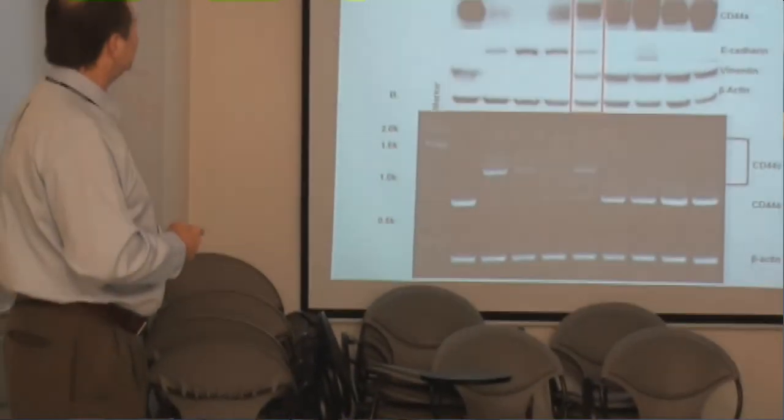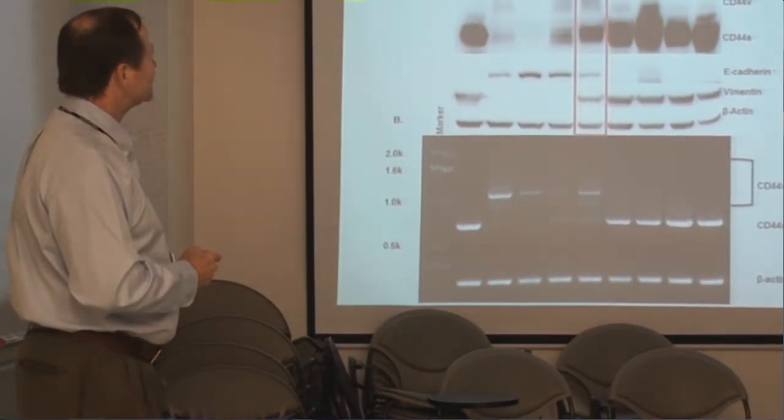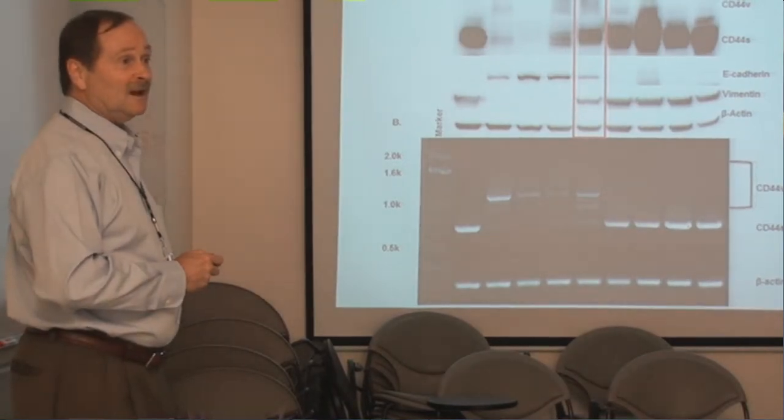I'm trying to think of what you could talk about as far as level of differentiation, like amylase or this kind of stuff. Oh yeah, so we really haven't looked for these. So these cells are just isolated from tumor? Yeah, they're isolated from tumor.